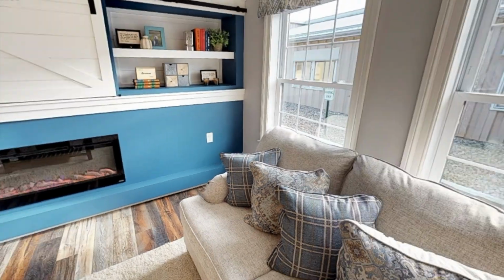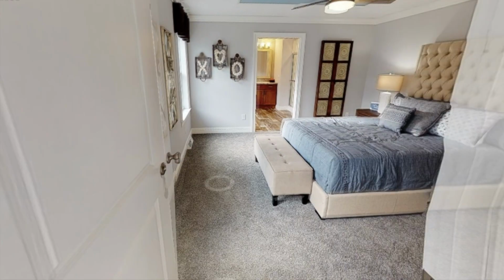Just behind the living room, there's a little hallway that leads to the master bedroom. Let's check it out.